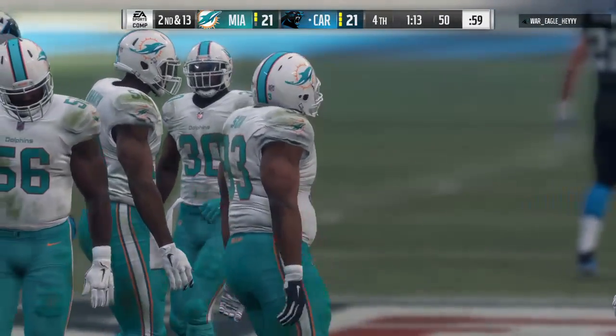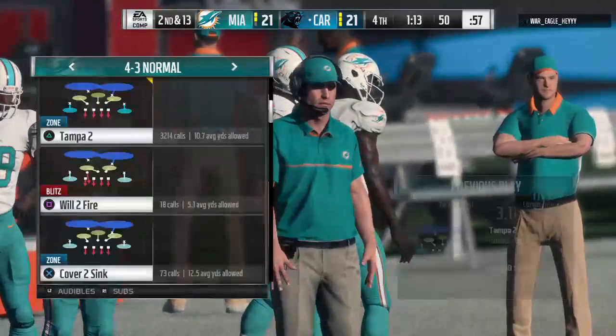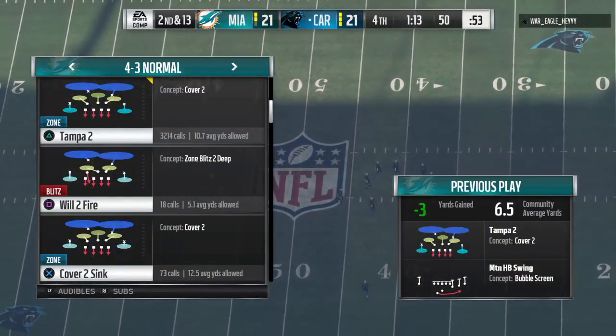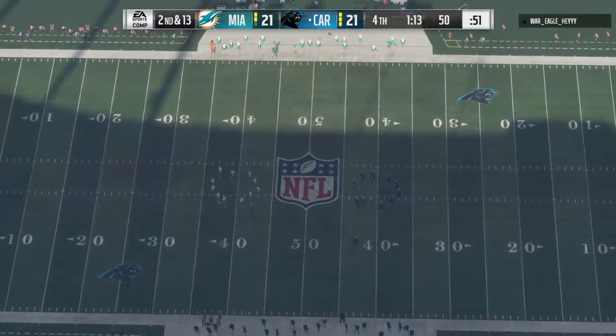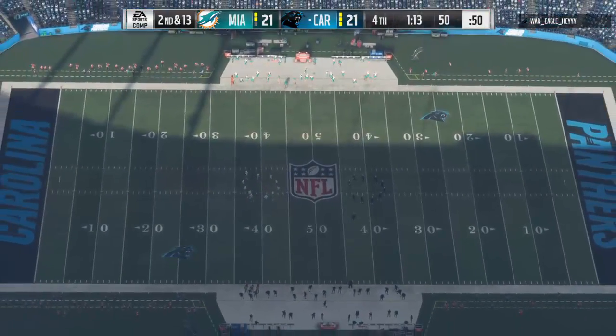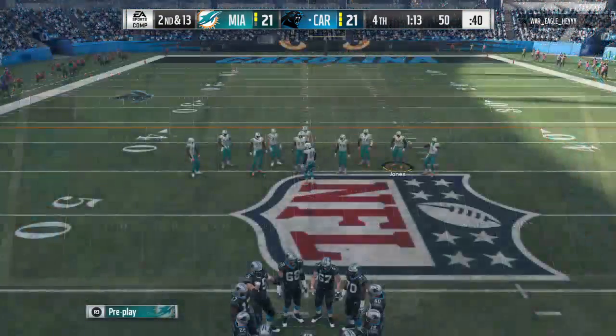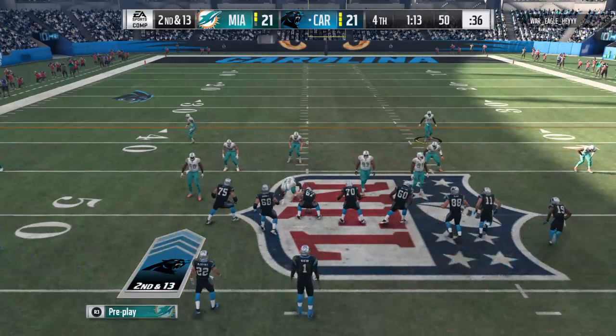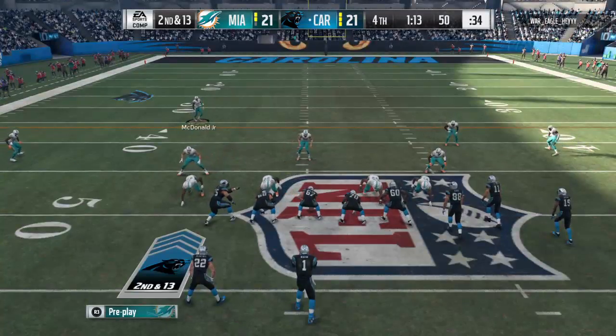Now the Dolphins are going to halt the action here. It's a timeout. It's just their first. They've got 2 more to use here in the final stages. Second down now after the sack. And they're going to go soft on the corners.